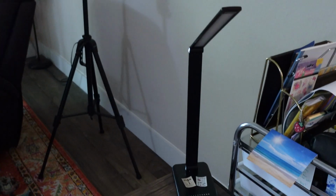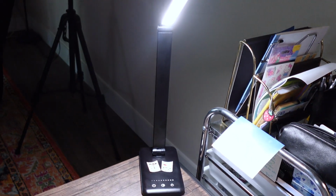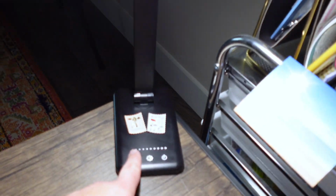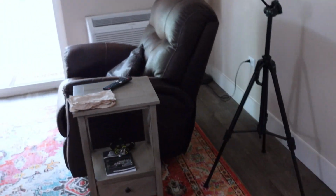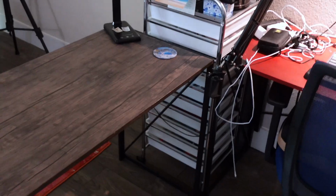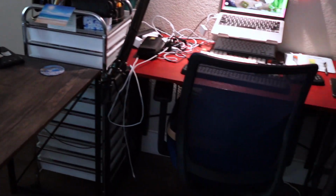I do have one of these true color lamps that I got on Amazon for like 20 bucks about 2 years ago. I can't remember. And I love it because you can change the settings. It has a timer, and it's a rechargeable ion battery, so I can unplug that and move somewhere else with my lamp and be able to use it. I love it so much. Then I have a whiteboard to remind myself of all the things I need to do.